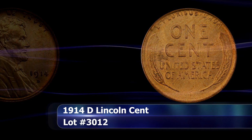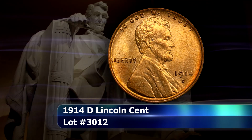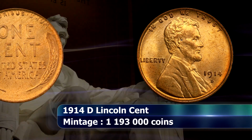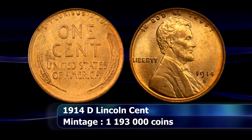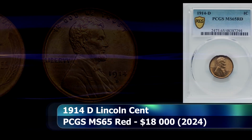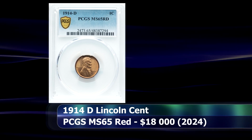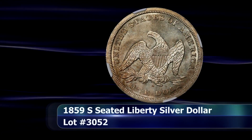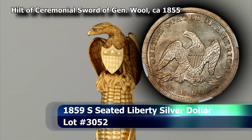The 1914-D cent only reports a modest mintage of 1.2 million coins, definitely positioning the coin as a key issue in the series. As is clear with the present coin as well, the issue has a reputation for being very well struck, but high-grade examples like this coin are tough to come by. Graded as MS65 by PCGS, this beautiful gem of a coin was sold for $18,000 at auction.